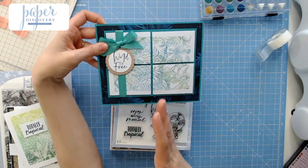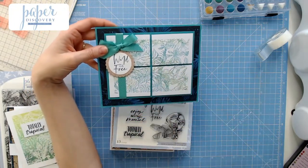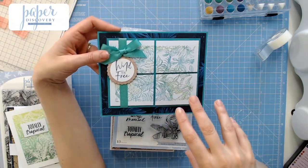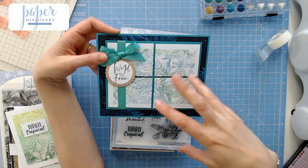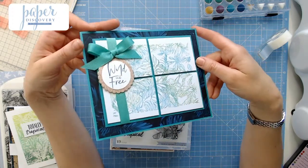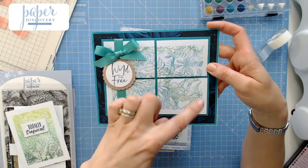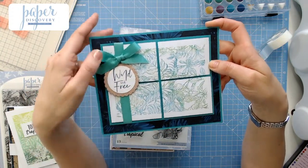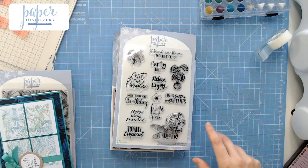And Katie's a big fan of doing this sort of blocking of the image so it almost looks like you're looking through a window at it. So you've got the sections, it's like a jigsaw piece type thing, but it just works really well. And she's actually used different colours on that one stamped image there, the blues and the greens. Lots of blues and greens in this collection today.